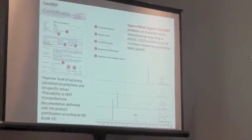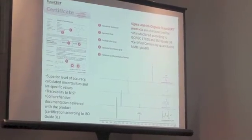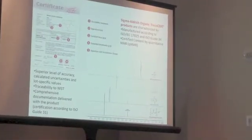There's a meeting to try and get this technology okayed by the ISO committees, which are like the International Standards Organization, to have it as a method for quantifying the purity of drugs. And that's mainly where this technology is used, in the pharmaceutical industry.